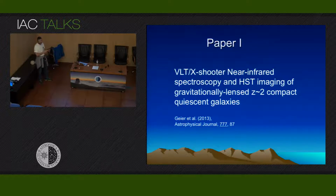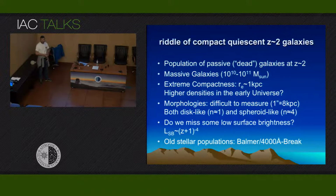So with this in mind, let me present my first paper, which was conducted on spectroscopy of two gravitationally lensed quiescent galaxies at redshift 2. Let me briefly introduce this actually very intriguing population of galaxies. Basically, this is a population of galaxies at redshift between 2 and 3, which means an epoch about 2 to 3 gigayears after the Big Bang. But already at these early times, these galaxies turn out to be very massive and very evolved. They have already shut down star formation and have pretty old stellar populations.